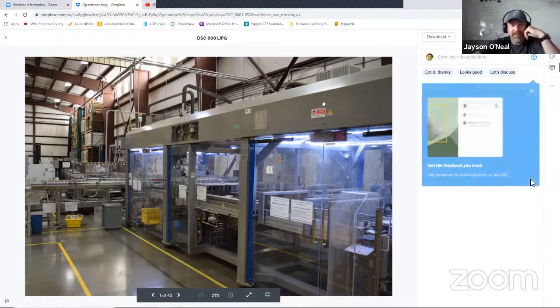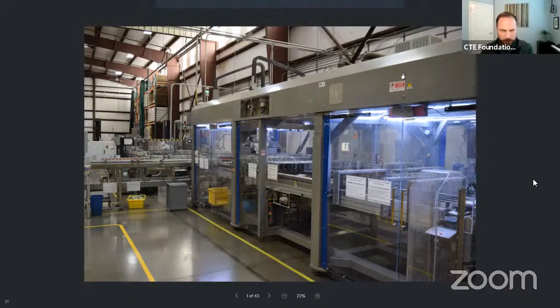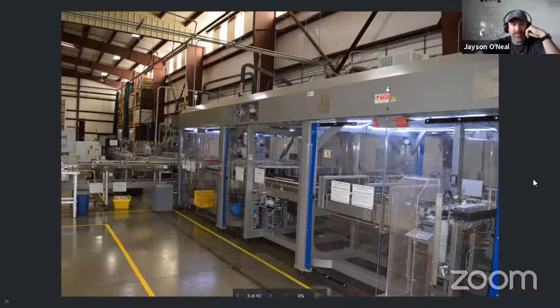All righty. This is our MESPIC casing equipment downstream. So what is this? This is where it packages it? Yeah, so this sorts it. It all comes to this machine. This machine sorts it into lanes of which blend, and then it puts it onto which case packer it goes on, as you see in the coming pictures.